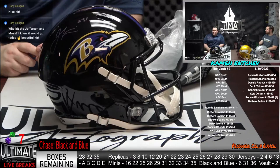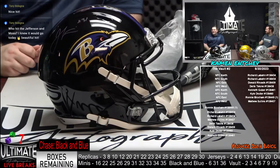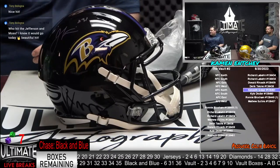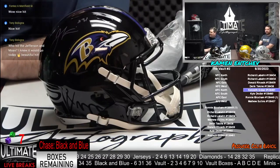Guess who's taking this home, Colin? Just take a guess. Kenny Gober. Kenny! He does it again. Kenny's on a heater right now. Kenneth Gober, AFC North. Jamal Lewis. Wow, nice hit, says Fontez.